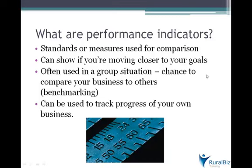Sometimes groups of farm businesses decide to measure the same things so that they can compare their progress against a group, and these are called benchmarking groups. However, this same approach can be used by a single farm to check your own progress year by year.